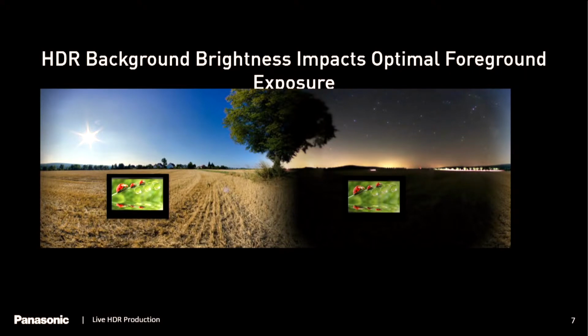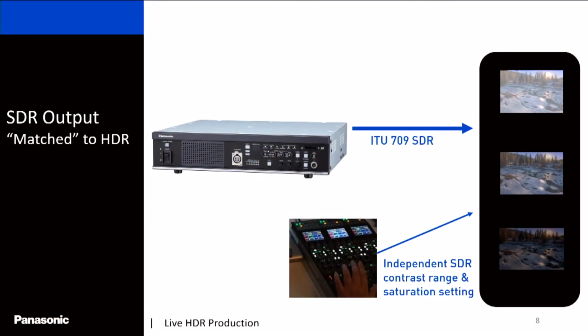So if I'm doing a live hybrid environment, I need to have a way to adjust that SDR picture. And so what we can do with all the studio cameras that are supporting HDR, when they're doing hybrid log gamma, is set my HDR picture to where I want it to be, and then separately adjust the SDR to tone it down so that it still looks good. Because I don't want my viewfinder blowing out. That's not helping anybody.